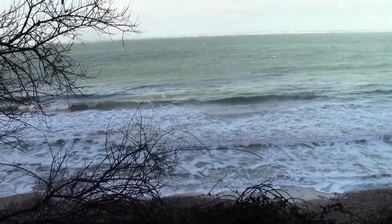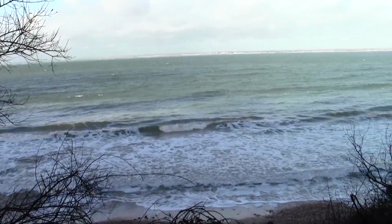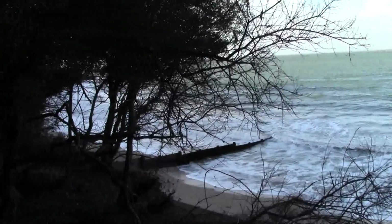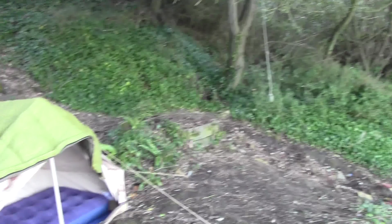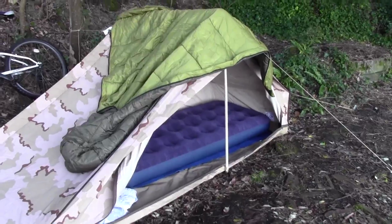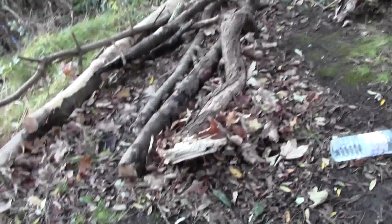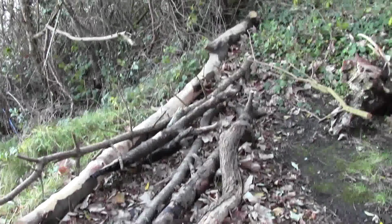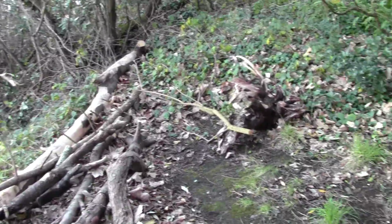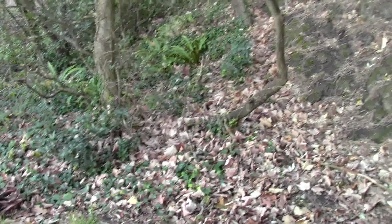I think the tide's coming in, viewers. Absolutely lovely down here again today. Got the sleeping bag airing out there on top of the tent already. All the wood that I left from last time is all still here, so that's great. I've got a roaring fire later. Absolutely wonderful.